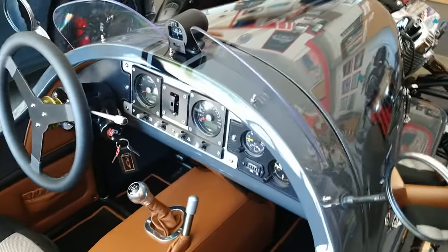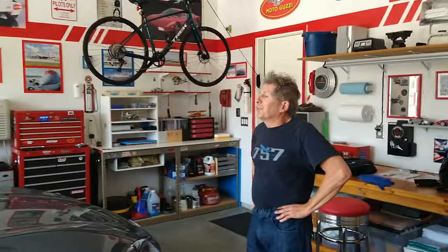So Roy's got a new car here. What you got, Roy? 22 MX-5 Miata Club.